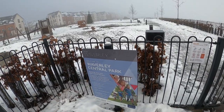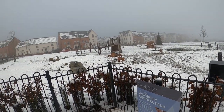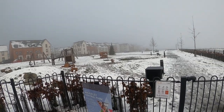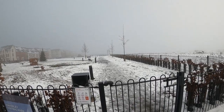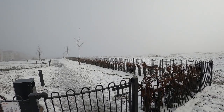Waverley. This is the Central Park. Now, Waverley Parish is an interesting one. There's no church here, so I can't do a grave walk, but that doesn't mean that I can't do something interesting. Away to the right, there's a path, and we're about to walk down it. Let's see where it goes.